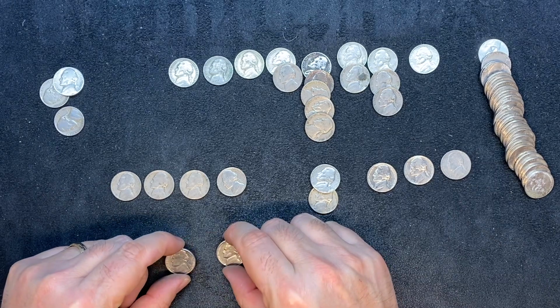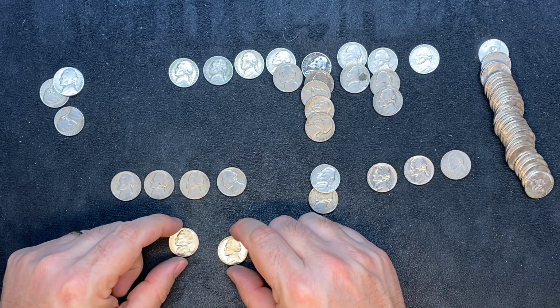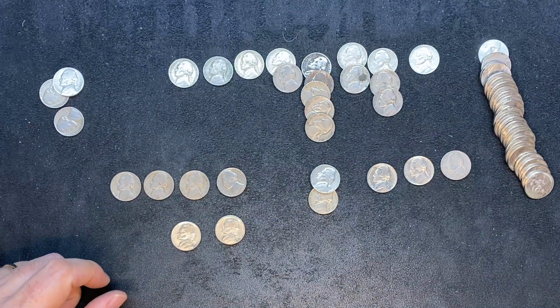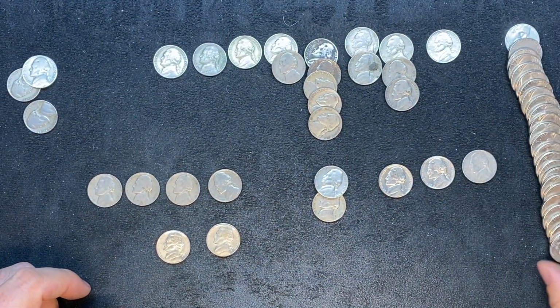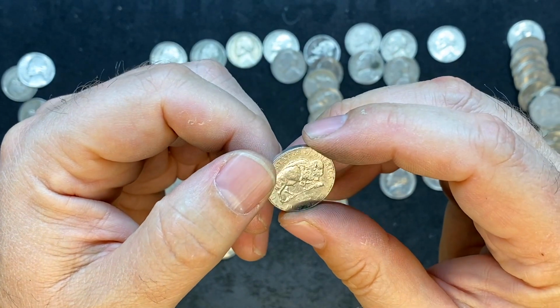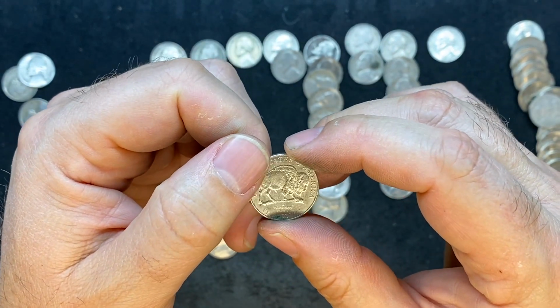And I have two upgrades. I did find a 1978D that was slightly nicer both on the front and back from the one that was in my book, and a 1961D that was nicer than what I had in my book. Now over here on the side, it's just a list. It's just a bunch of the new Buffalo nickels. I believe there's an error. I'll go through them, and I'll post an update on the tail end of this video if I happen to find one, but I haven't gone through these yet.